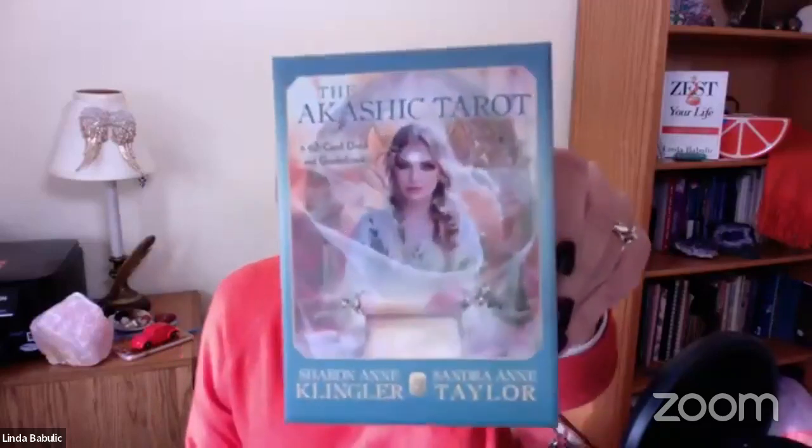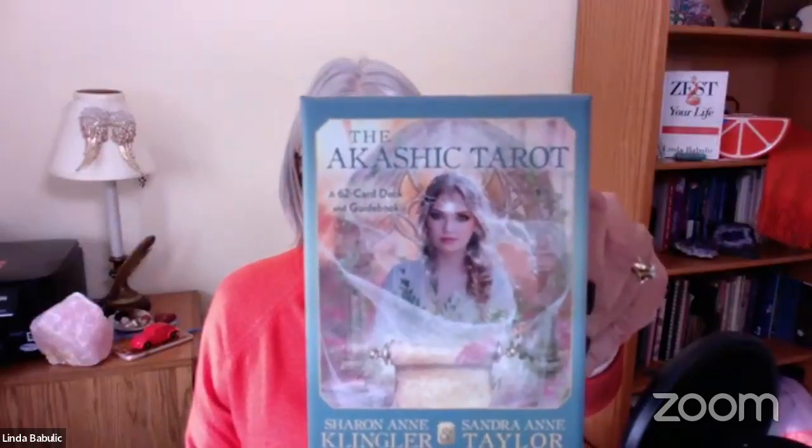I also have this lovely Akashic Tarot guidebook, which is done by sisters, Sharon Klager and Sandra Taylor. They are sisters, and I use these to give you an Akashic record reading. Your Akashic records are your life records, your book of life. Remember, we talked about karma and dharma. These books will enlighten that for you.